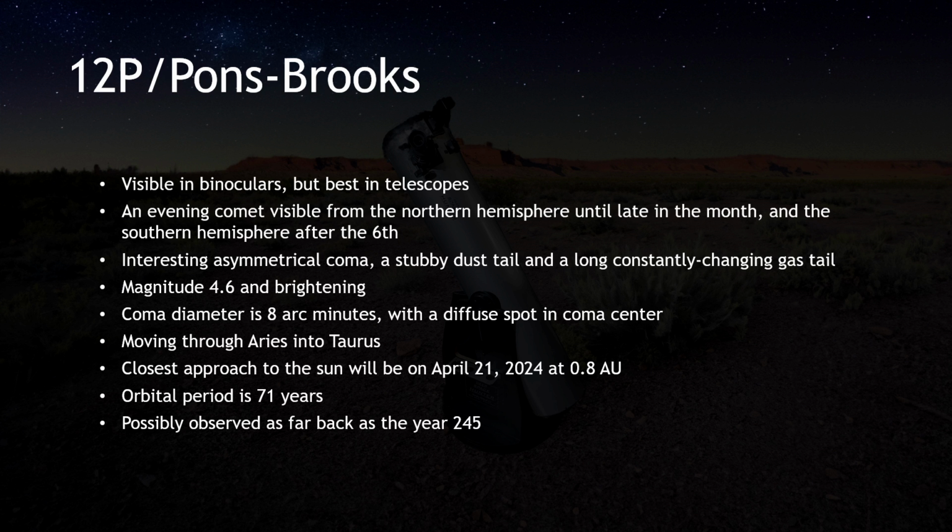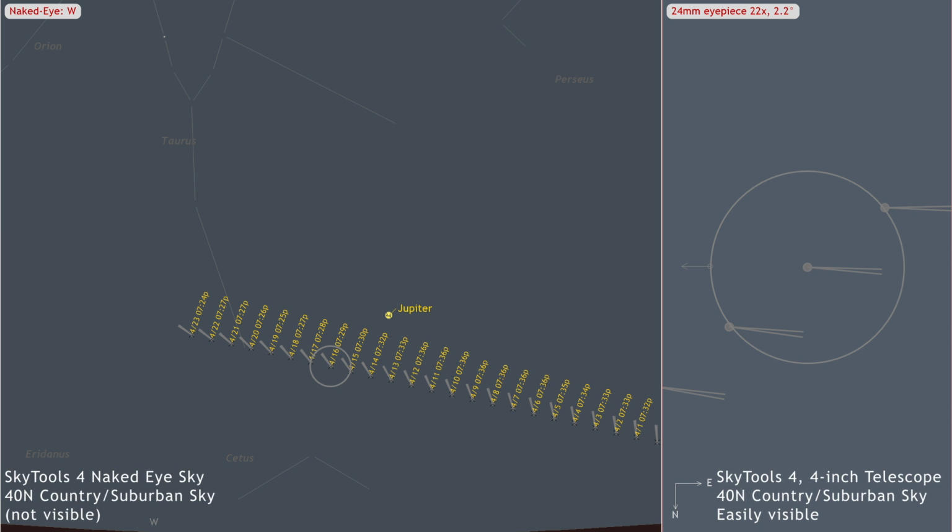12P Pons-Brooks continues to put on an amazing show in images this month. It is a bright comet that is easy to spot in small telescopes and even binoculars, conveniently placed in the evening sky. If you have never spotted a comet in your telescope or binoculars, now is your chance to do so. At the onset of the month, the comet is situated in the constellation Aries, exhibiting a brightness of magnitude 4.6. Observers should note a coma spanning 6 arc minutes, characterized by a central bright diffuse spot at the center.